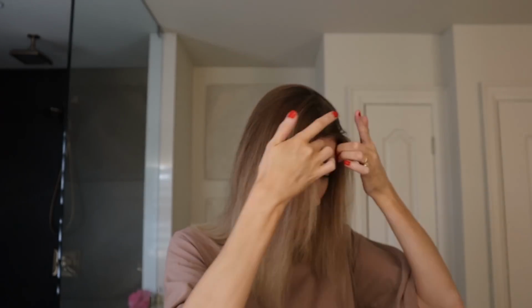So overall, I would say it's a win, except for that one thing about the film in my hair. But anyway, I actually have another hair product that I want to try, and this actually came in a PR box that was super cute.